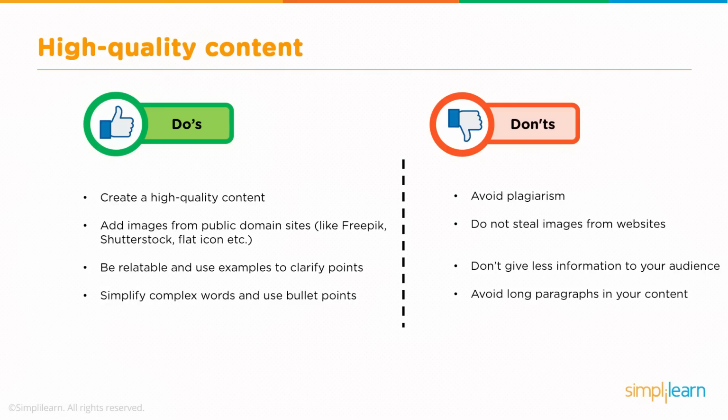Okay, don't give less information to your audience. Give your audience what they deserve, which is the information they're looking for. They're looking for the best banana bread recipes. Give them the best banana bread recipes. Incorporate your own images. Break it up with titles. Give them a good quality piece of content that they're going to be able to engage with.